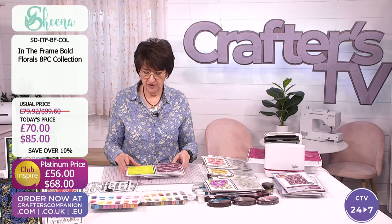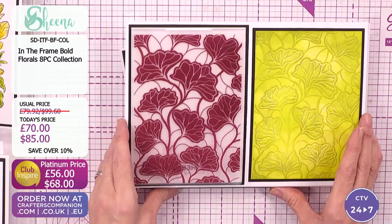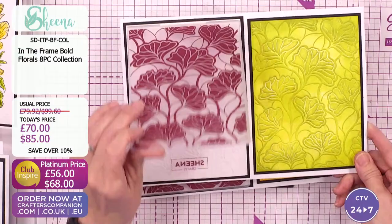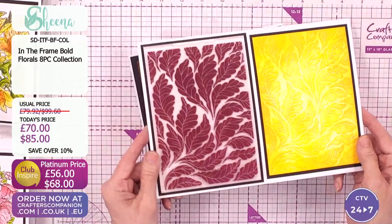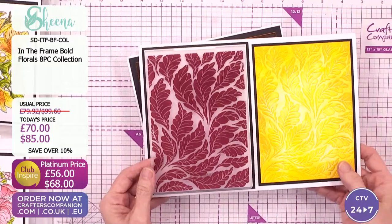We've done the frames, then there's the folders. Think of these as things you're going to accessorise with, but they're amazing in their own right. There's a fabulous ginkgo leaf, which is really cool. I had so much fun drawing that one with all the little viney bits. You've got a gorgeous leaf that's kind of like a feather. Can you see the movement I got in there? Really love that one.